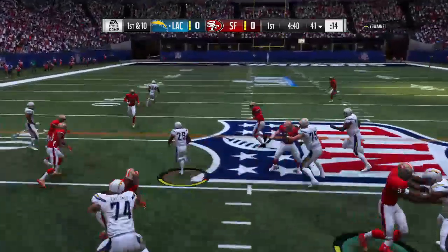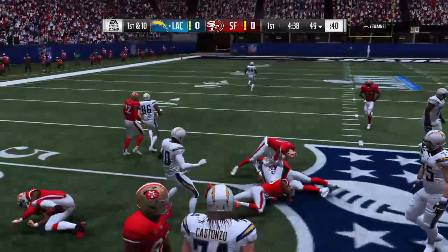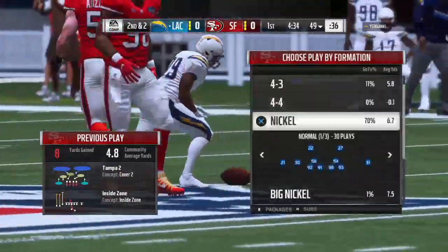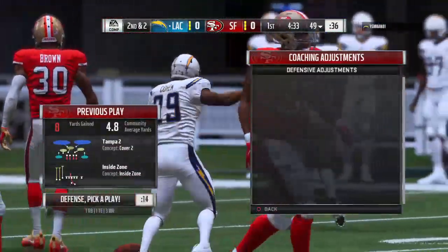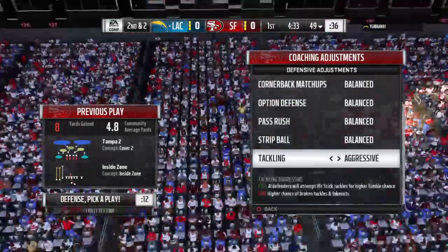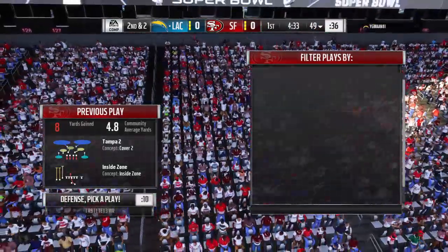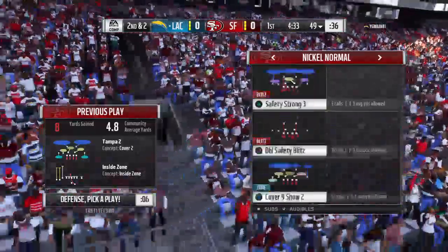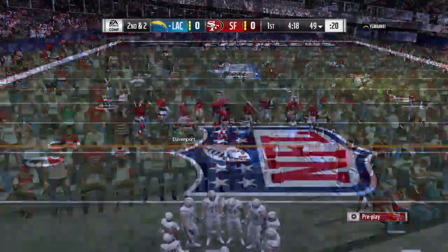Here's the first carry for Tariq Cohen. And he'll be taken down just shy of midfield. 8 yards on the pickup, and now they'll have some options on 2nd and short. A nice run here early on. It doesn't take a great play caller to realize you want to establish a guy of his caliber with runs like this early because they will pay dividends as the game progresses.